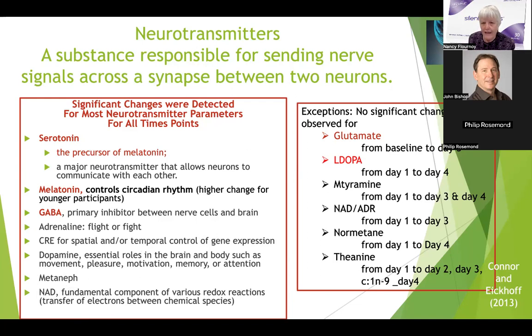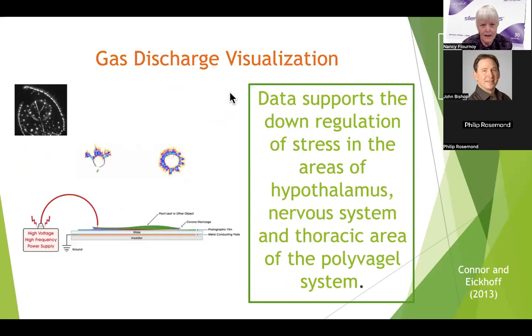Now over here on the right are the other neurotransmitters, and they were not significant for the early days, like days 1, 3, 1, 4, but they became significant later. So it looks like the silent night patch is really quite influential on the neurotransmitters.